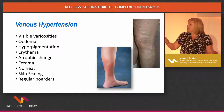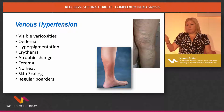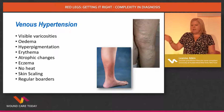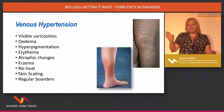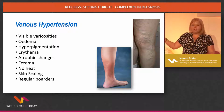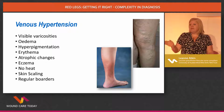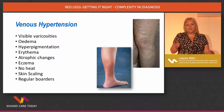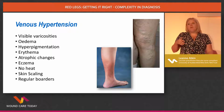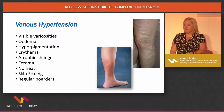If this patient does have areas of redness, this will not be warm to touch. It'll be relatively cool to touch. And this will not have a very clear demarcated border like cellulitis does. This does not need treating with antibiotics. This needs treating with compression therapy, venous imaging to see if there's any intervention that we can do to remove that venous incompetence and therefore prevent further damage from happening to the skin.